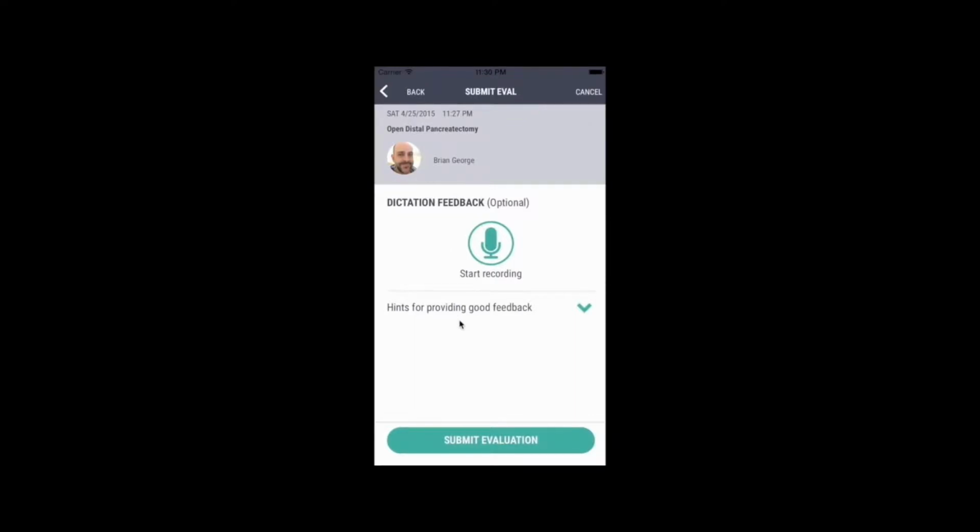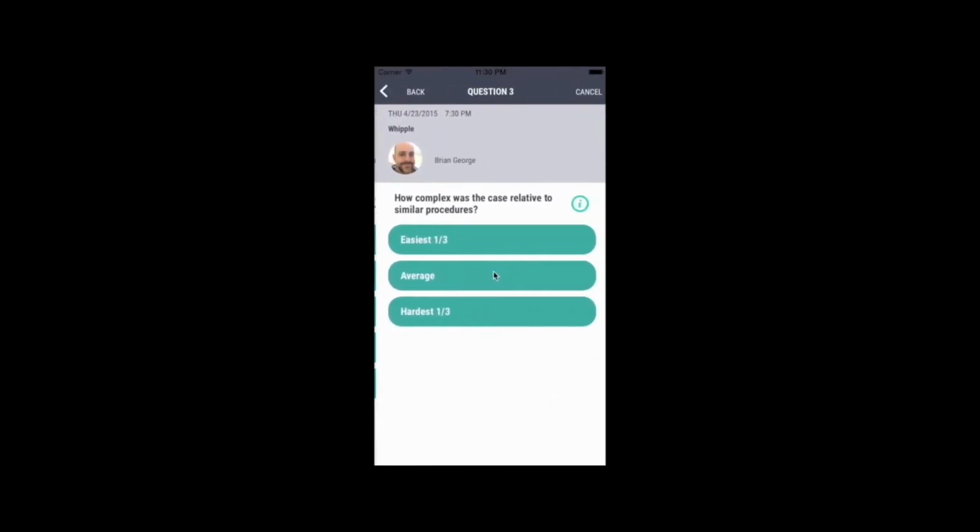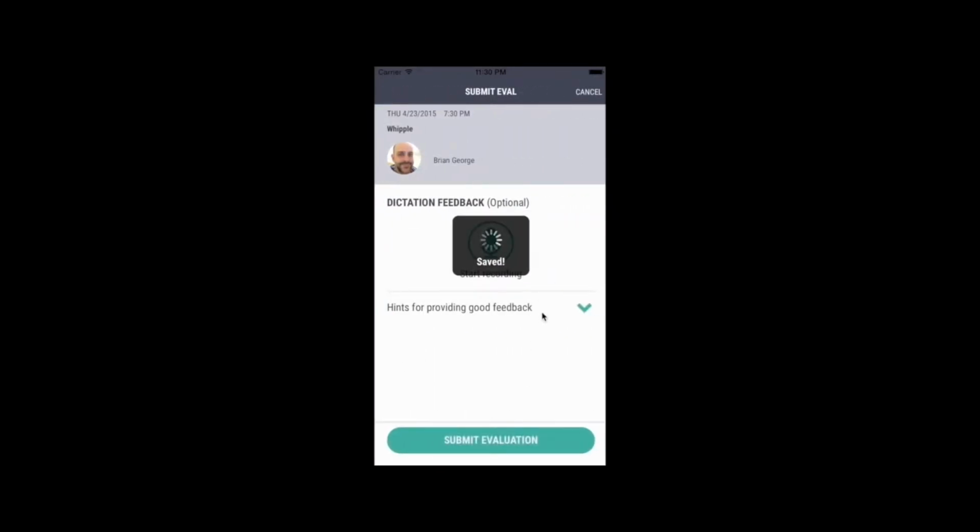And that's it. You can optionally dictate feedback to the resident if you want to give something more formative. Performance would be a lot better if he used his left hand. And now that's available for the resident to review once you submit the evaluation, which I've done right here. Now it's saved on the server. That pace is a little slower than it normally would be in practice, since this is designed to be very easy to use. So a more normal pace would be here. And that's it. That's a complete evaluation.